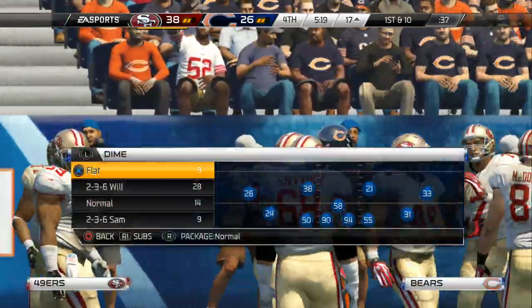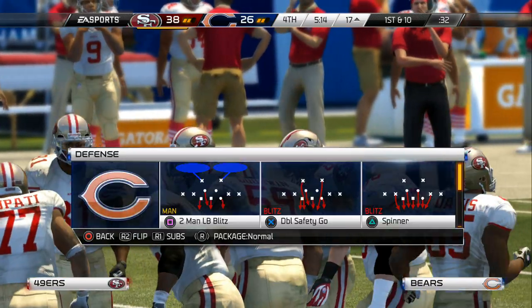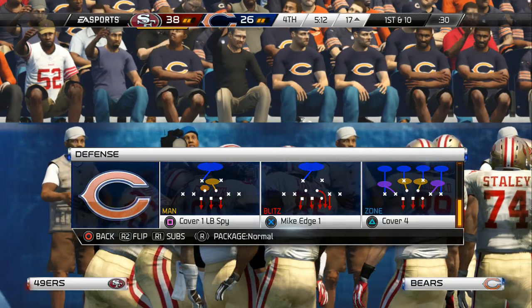Jim, the offensive coordinator, has done a terrific job so far here today. He's got his team winning. They're in the red zone. Let's see how clever he's going to be on this call.